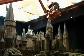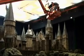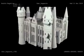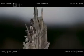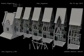We would have these three or four or five, six-week shoots with this model unit filming these very intricate shots of Hogwarts. But this time we built it all digitally, and that gave us much more flexibility. Another aspect was we wanted to travel through the castle in a way that we hadn't before, join things together and see more of it than we had before. So this has taken an awful lot of time.